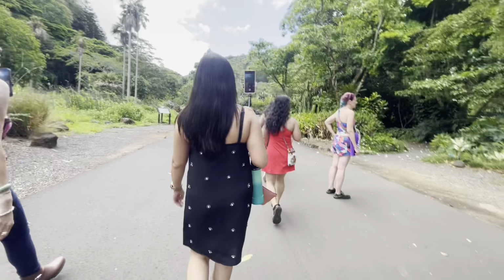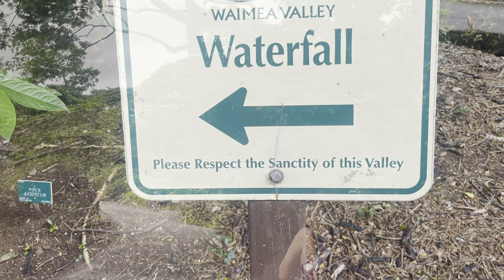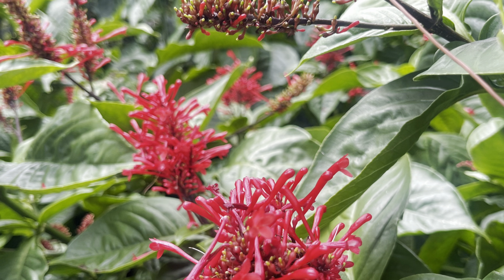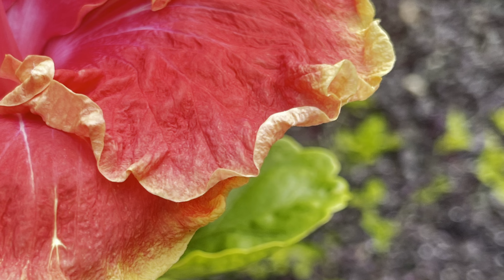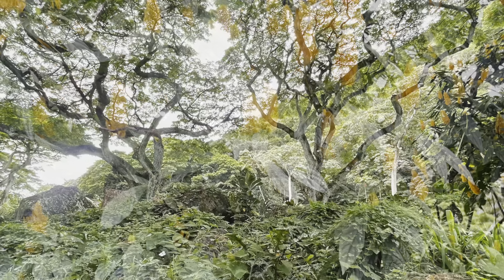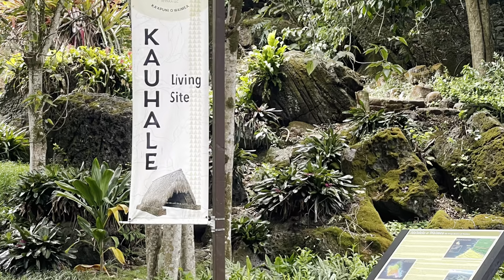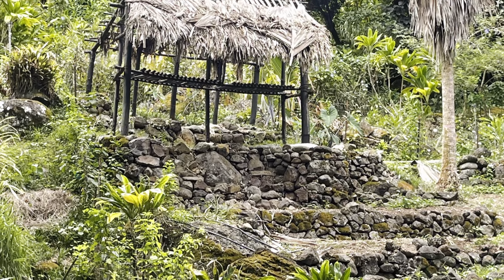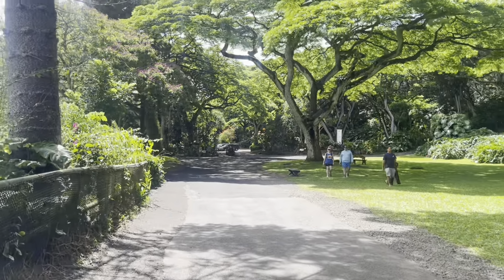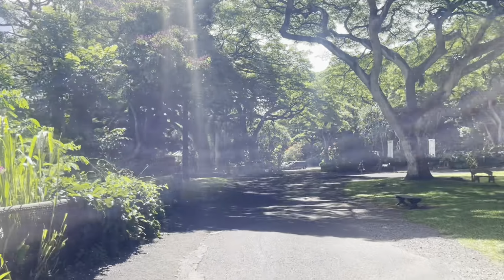Come on, come to Tanning Falls. Progress, mini progress. We're still walking. It's like a 2 miles walk. Where's the falls? After 2 miles walk.